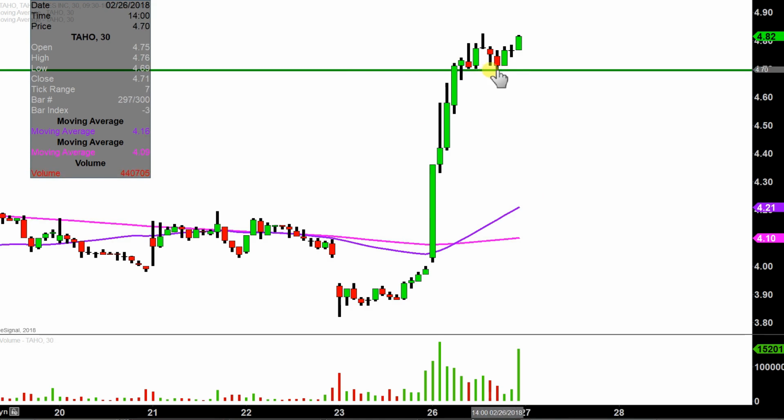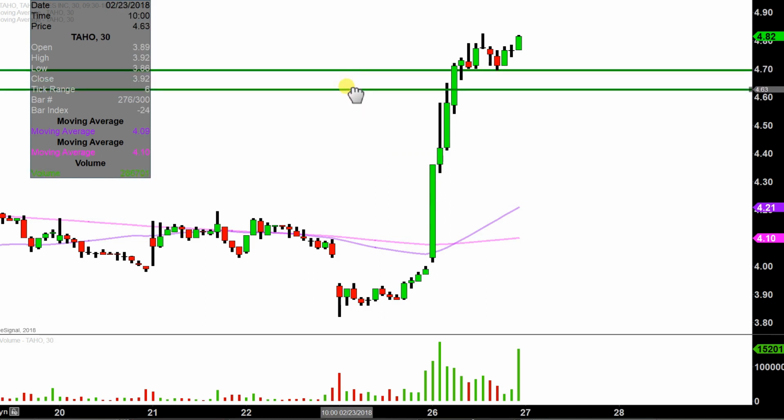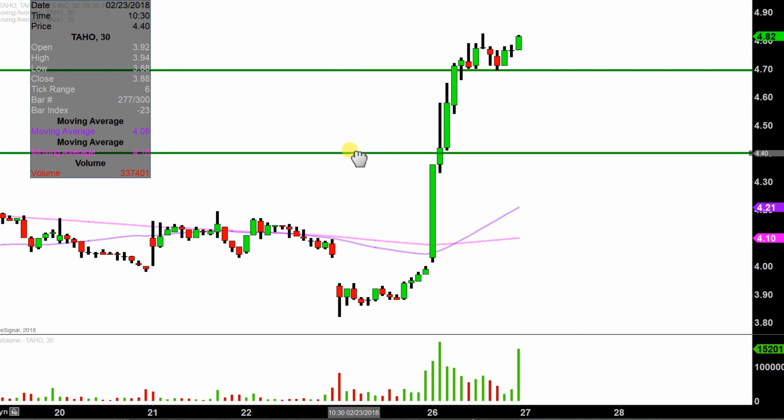However, I don't want to come across like that's a must-hold level where if the price falls below it, then the entire chart's ruined or anything like that, because that's not the case. Now, if the price can continue to hold like it's been, that would certainly be a massive sign of power, but by no means is it a must-hold level or anything like that. Next level of support after that would be down here at, I'm going to call it $4.40. So $4.70, $4.40, two of the near-term levels of support.